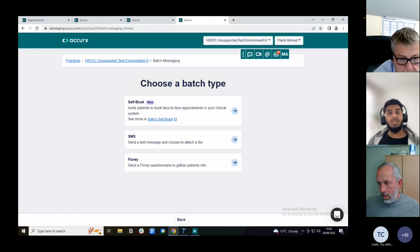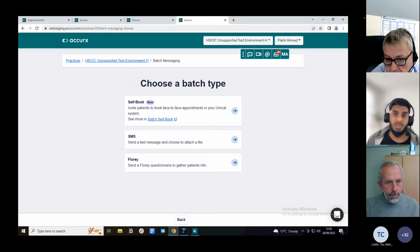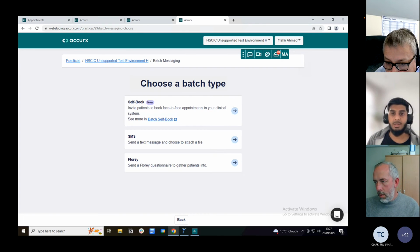Is there a chance that patients can double book into a slot while it's waiting to be added into the appointment slot? Great question. No. If a patient uses the self-book link to book into an appointment and at the same time another patient is looking at that same appointment, it really is first come first served. When it comes to confirming that appointment, if it has already been booked by another patient, the second patient will not be able to book into that slot and they'll receive an error message, and then they'll have to go back and select another date.